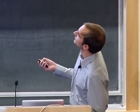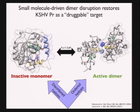And the other question I had is when you solve the crystal structure of DD2, is it a dimer in the structure? It's an asymmetric dimer, but only due to crystallographic contacts. So actually, we truncated, go back here. It's hard to see with the lights, but these two helices are unstructured in the inactive monomer, and that allosterically causes loss of activity at the catalytic site. And so in order to crystallize it, we've truncated off these two floppy helices.